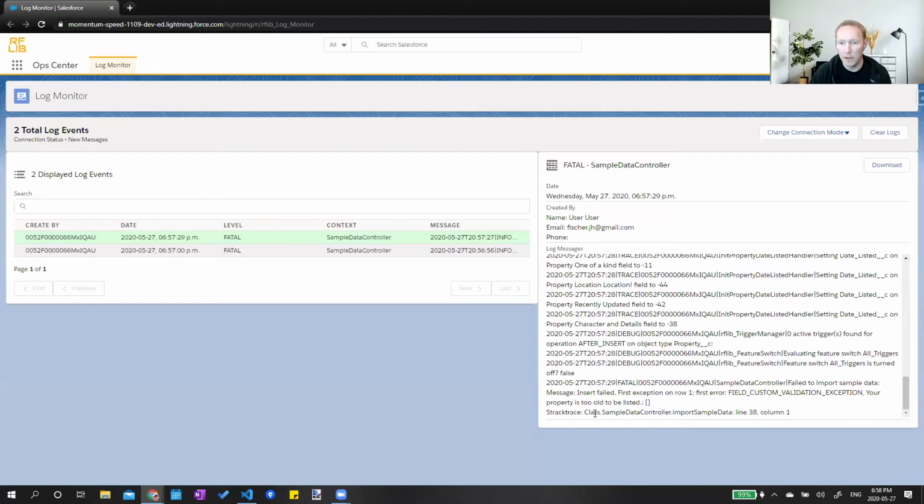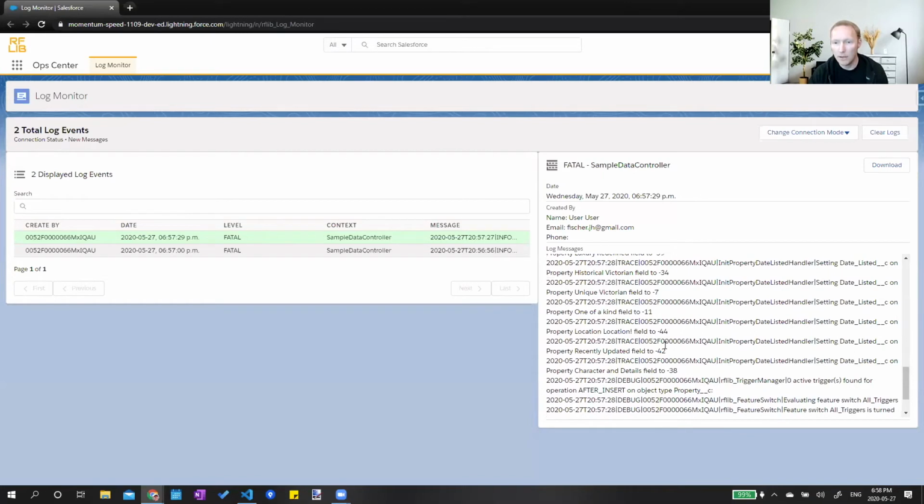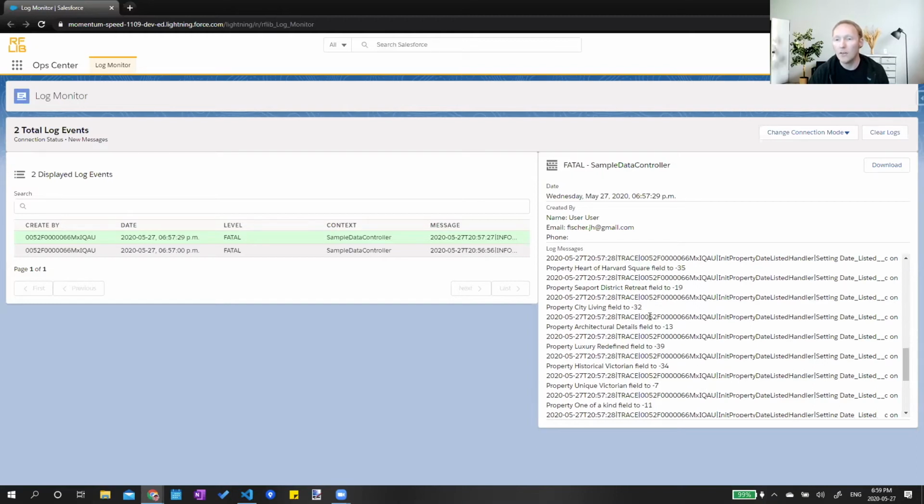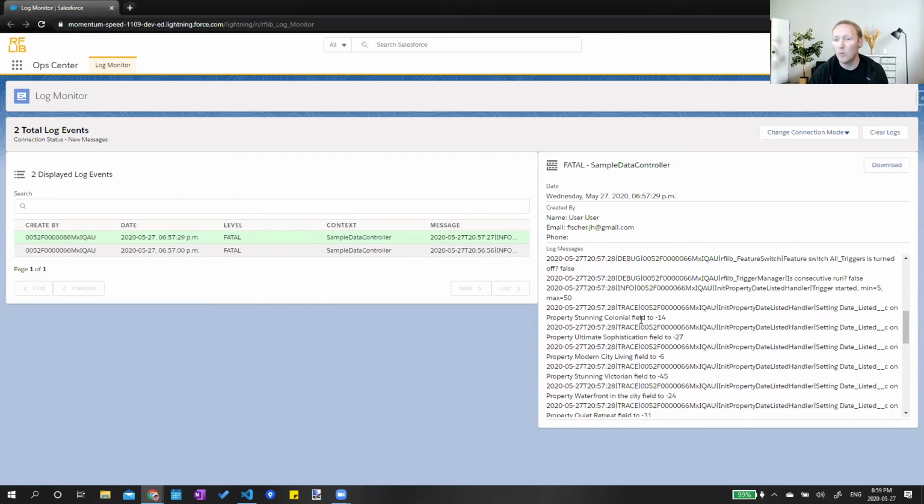Your property is too old to be listed. What I added is a validation rule where I wanted to say, if you want to list a property as a user in the application, it should really not be older than 15 days. But we're doing a data load here, and when we look up here at the different properties being added, in this case, because it's a demo application, there's actually a trigger that randomly assigns different age values to the properties that came with the data load. You can see here -32, -39. So there are date ranges being used that are certainly more than -15.